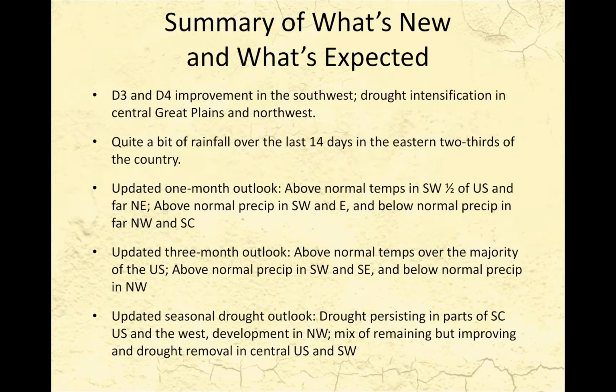Let's take a look at one of the most important slides, a summary of what's new and what's expected. In today's Drought Monitor map, D3 Extreme and D4 Exceptional Drought has improved in the southwest. However, there has been intensification in the central Great Plains and in the northwest over the past 3 weeks. In today's briefing, we will also talk about the rainfall we've received over the last 14 days in the eastern 2/3 of the country, and the newly released 1-month outlooks, 3-month outlooks, and seasonal drought outlook.